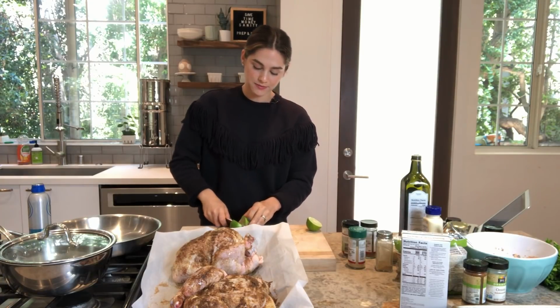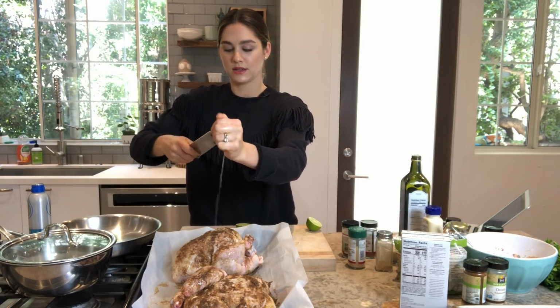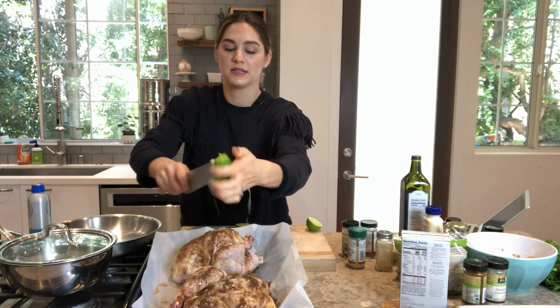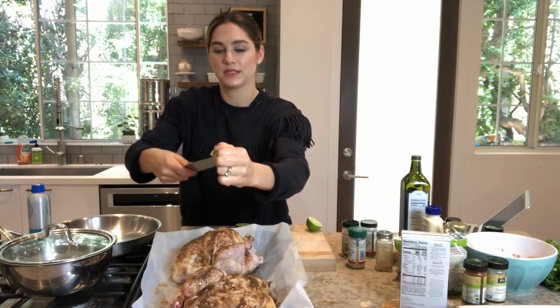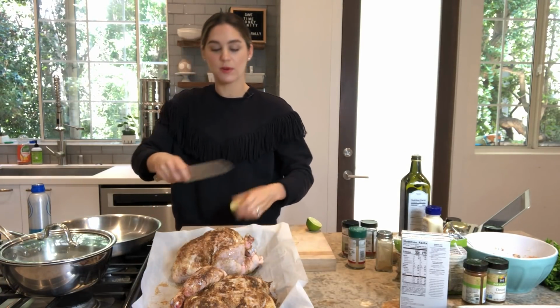They're such goodies. Okay, so fresh lime juice. Okay, this kind of enhances that sort of tandoori kind of vibe. And it makes it really, really flavorful. Okay, try to get as much of that juice out as possible.